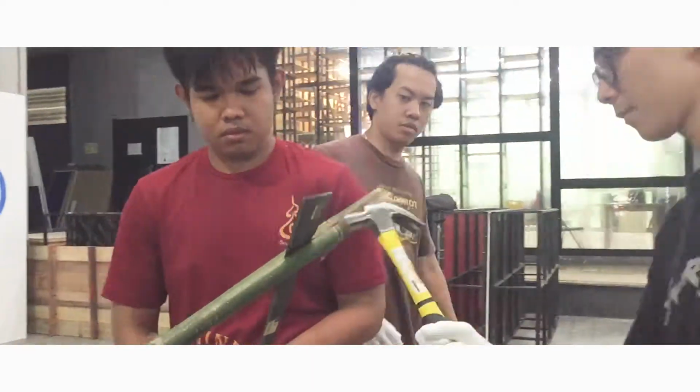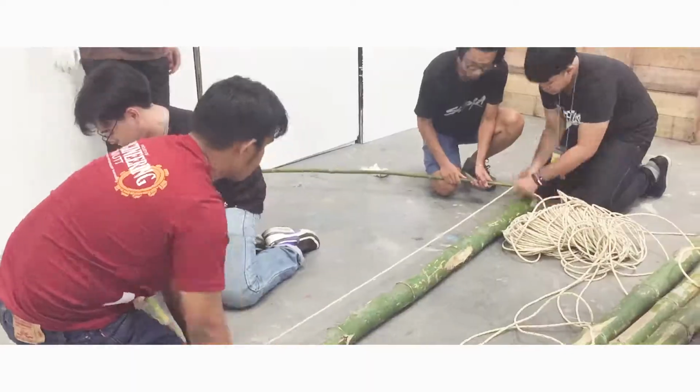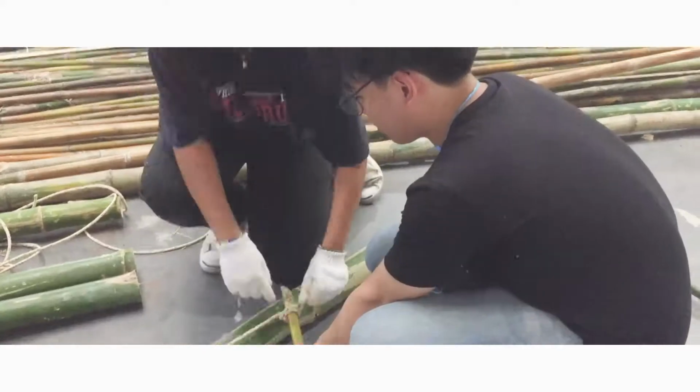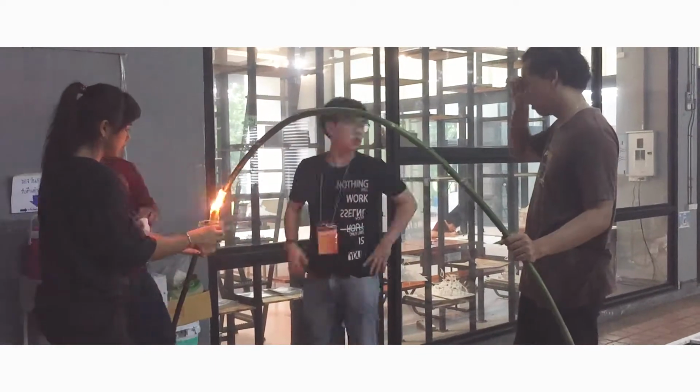And here we are trying to test the function of our gallery. You can see here, Nam is trying it first, to show how to use our gallery. Really easy, right? So that is our project.